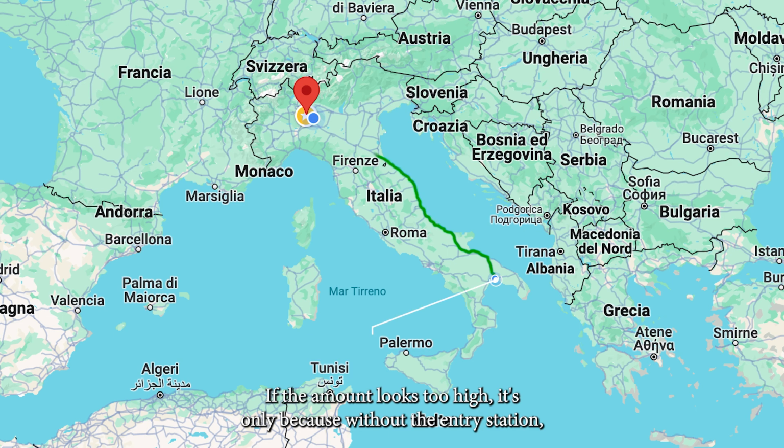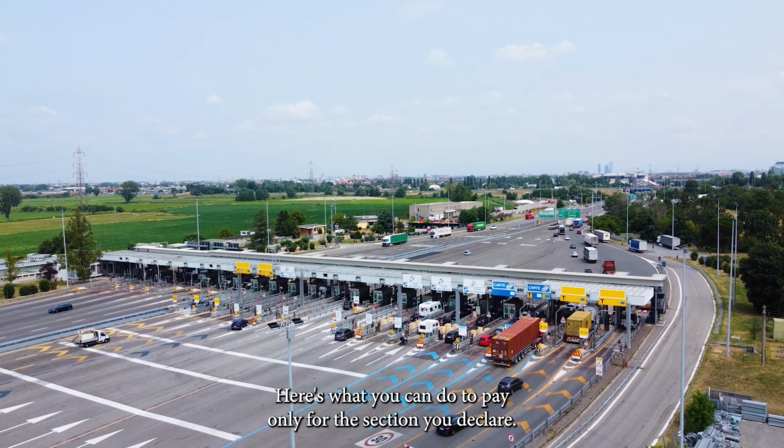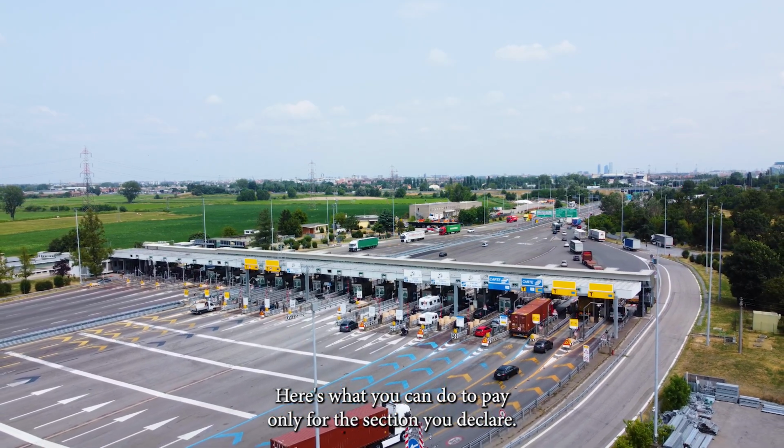If the amount looks too high, it's only because without the entry station, the route journey is calculated from the furthest station. Here's what you can do to pay only for the section you declare.